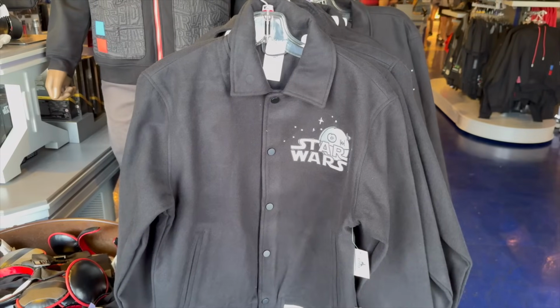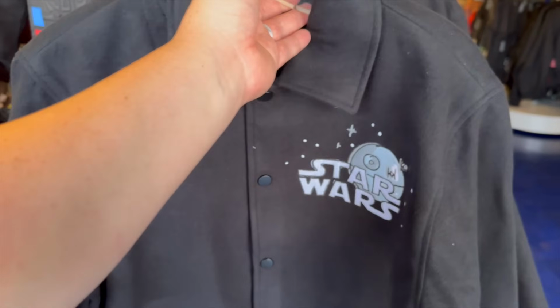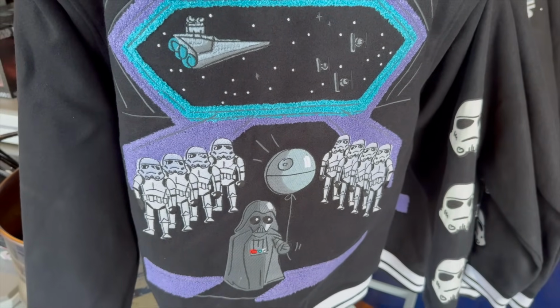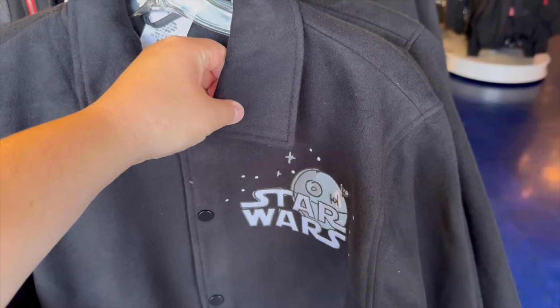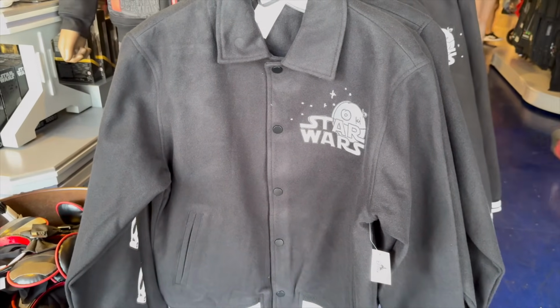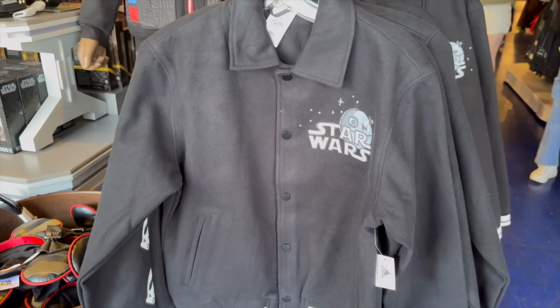I have not actually seen this sweater or jacket before. It's $89.99 and it looks like it's a part of that same collection that we saw for May 4th. It actually looks pretty cool. I love the colors on it, and it has that felt kind of material. I'm assuming this thing would be super warm for the wintertime. But right now in summer, I wouldn't recommend it, but it does look really nice.